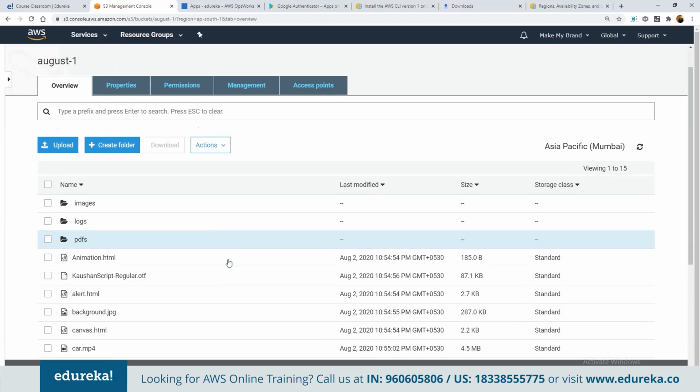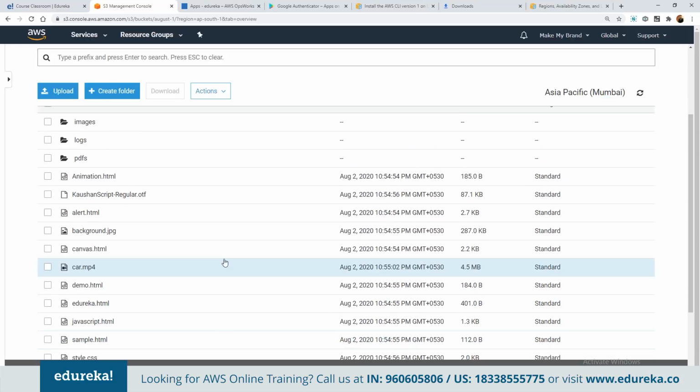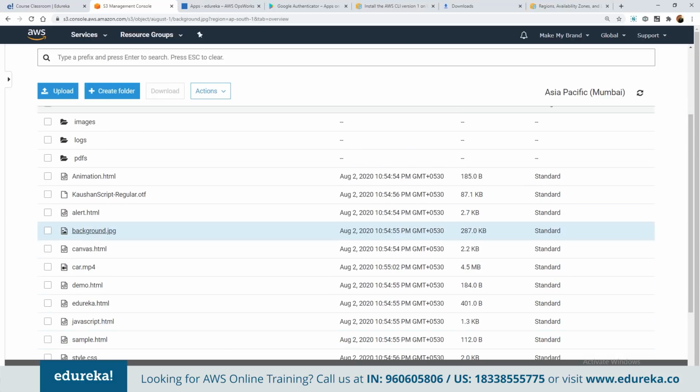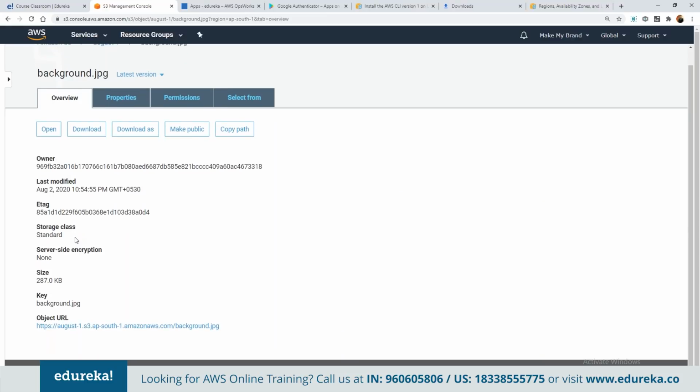So you can see all the objects have been uploaded, and for every object we get metadata. For example, if you open background.jpg, we can see the owner, when it was last modified, the ETag, the storage class, and the object URL. This is a shareable URL link that we can have for the object that we are sharing.